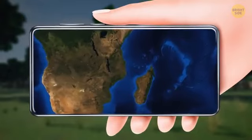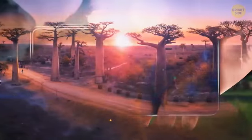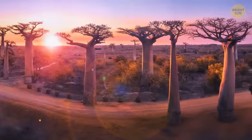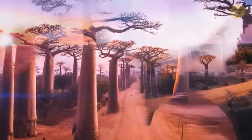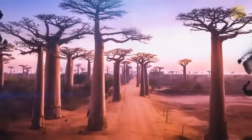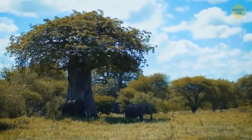Now Susie is on the island of Madagascar. She's going to see unique baobab trees. They look like something has ripped them out of the ground, turned upside down, and shoved them back in. Baobabs are some of the most beautiful trees in the world. Most of them are here, in the Alley of Baobabs. But you can also find them in Australia and South Africa.